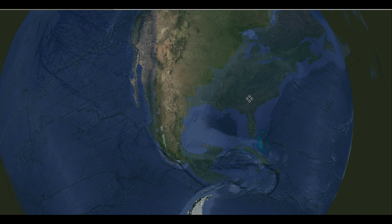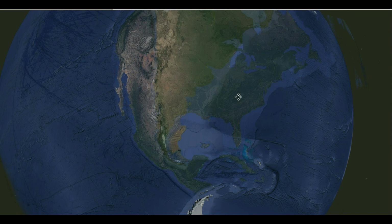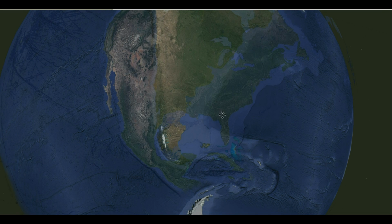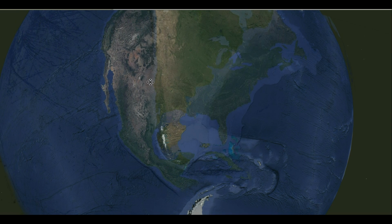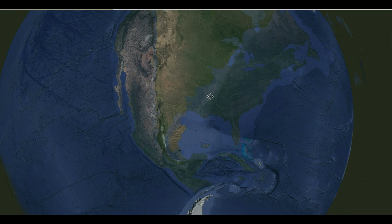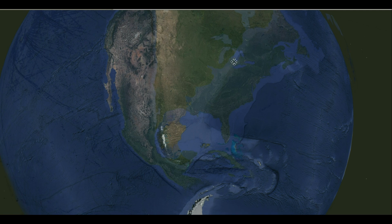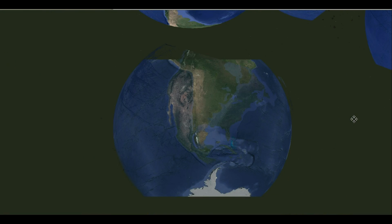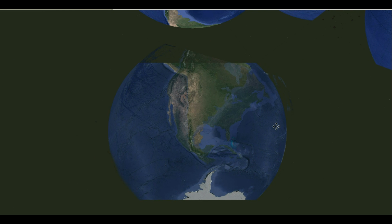how they line up, and even how some of the features right here line up. See, look, right here. See how that fits right into there? And as you move it around, you can see that this lines up here. Okay. Let me take a step back so you can see it. Okay, see how that is?